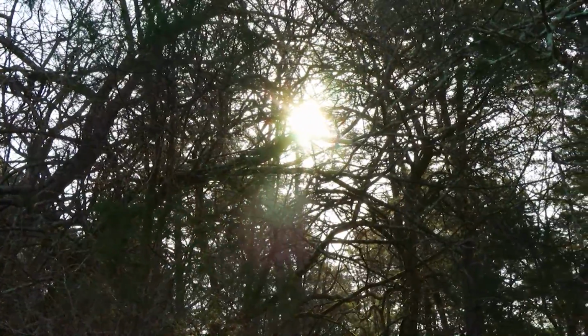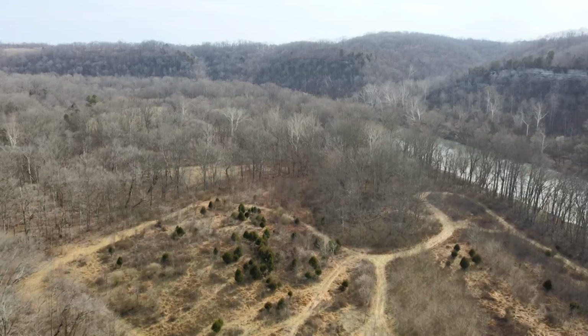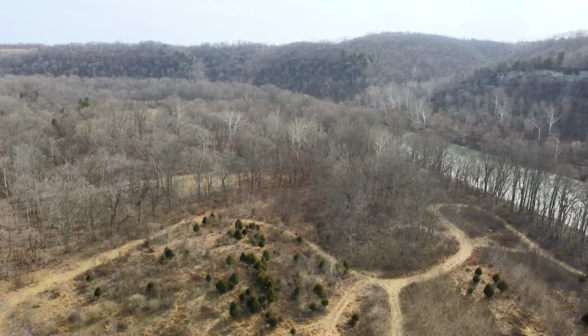Could you tell me your favorite, a tree that you find all over the state of Kentucky pretty frequently? What is it? Osage orange, hedge apple. They were brought into Kentucky as a living fence row. Okay, so if you wanted to find the perfect Osage tree, what would you be looking for?